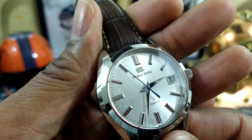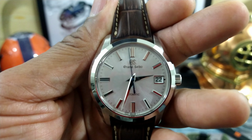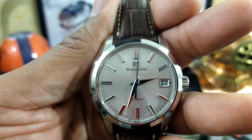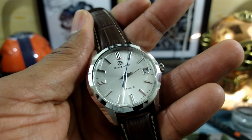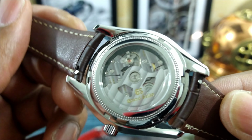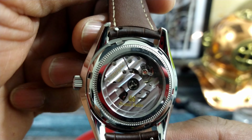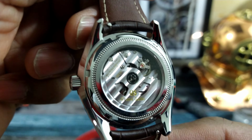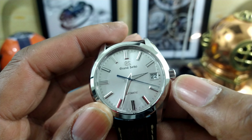It's silver dial. And a lot of people, when they pick out these watches, and this is a Grand Seiko, this is a SBGR307, 42 millimeter case, fits my wrist excellently, and it has a 9S movement, which is really, really great when it comes to accuracy. As you can see, it's a beautiful, beautiful watch.